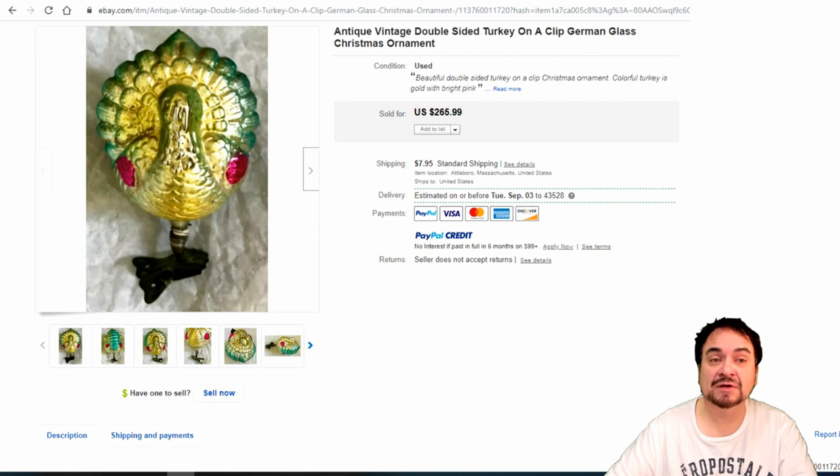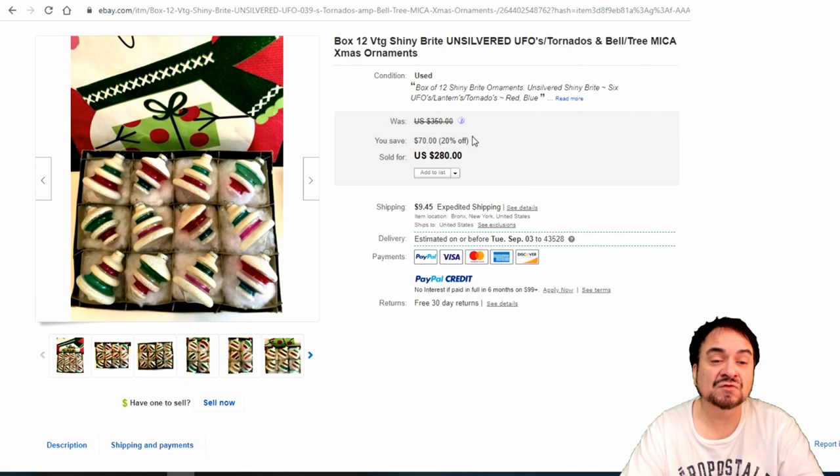Here's a really super set here. These are unsilvered as well, but it has frosting around a rim. They look like lanterns or UFOs. That is a standard term I see used in a lot of these. Late 40s, early 50s for sure, without a doubt on these. Original. And it lists mica in there. Mica would be the glitter you see on it.